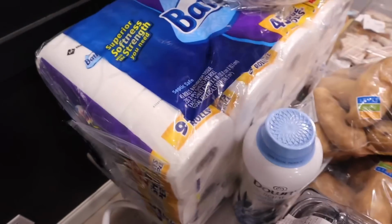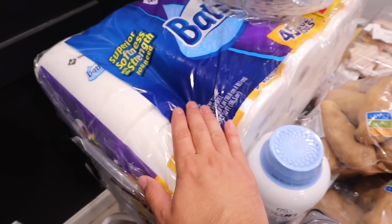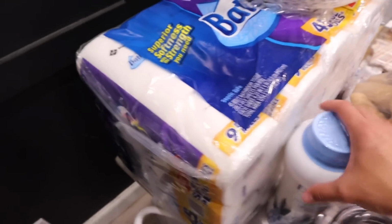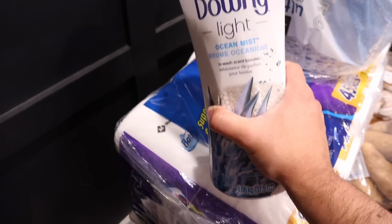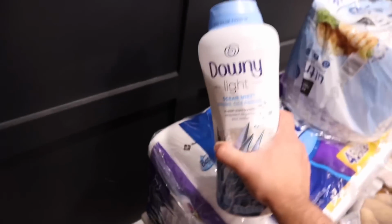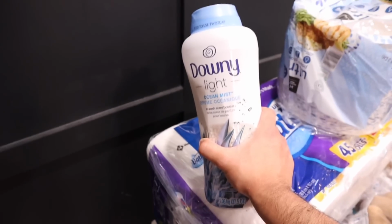Earlier I mentioned that we were gonna get some bulk items at Sam's Club. That's what we just got done doing, so I'm gonna show you guys what we got. First things first, we got a big old thing of TP. You gotta have TP. That's just how it is. We got our fabric softener because we want to smell good.